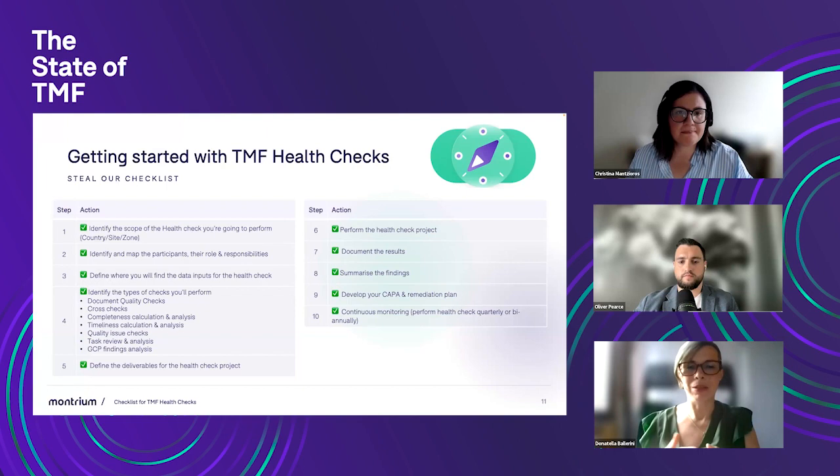So don't limit yourself to performing the health check. The health check is part of your strategy to ensure the quality of your TMF, and it's a tool that you have. But the next step is really to fix the issue and try to prevent it in the future, to ensure a better quality, more robust process of TMF management. And don't forget to monitor the situation on an ongoing basis.